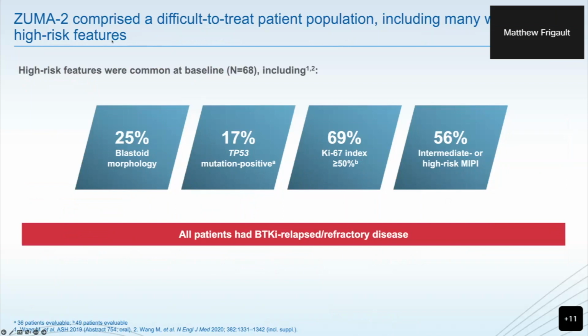Looking at the ZUMA-2 cohort here, high-risk features were pretty common. A quarter of patients had blastoid variant morphology. 17% of them had TP53 mutations. Almost, well, 3/4 or 2/3 had a high Ki-67 index over 50%. Over half of patients had an intermediate or high-risk MIPI score, and all patients had BTK relapsed or refractory disease.